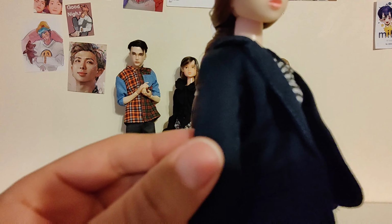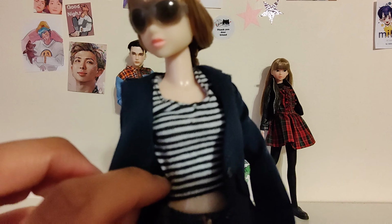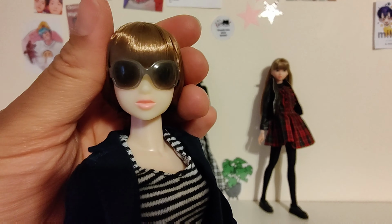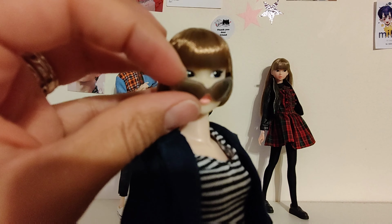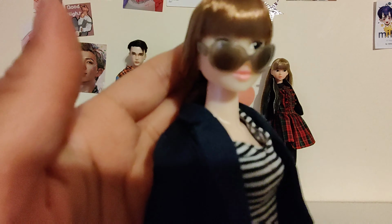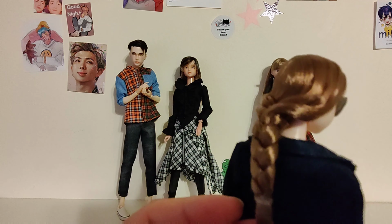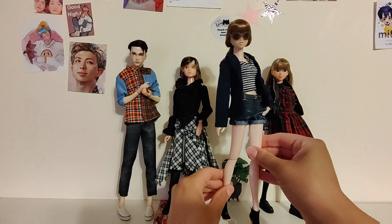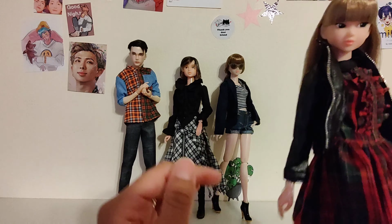And she is so mega cool. She's got this blazer, then this horizontal striped shirt, these denim shorts, and then these cool glasses. And her eyes are blue, she's so cute. Can't really tell, but her eyes are blue and she's just got very soft makeup, very pale pink lips, and her hair in a braid. I really love all of the fashions that these girls come with, all of them.